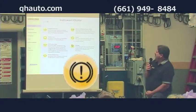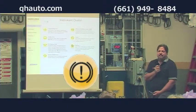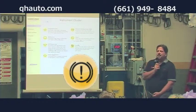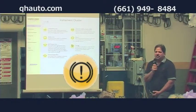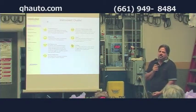The brake light comes on when you set your parking brake. It comes on when your brake fluid level is low. It comes on if you have an imbalance in brake pressure in your braking system. Is this a big problem? Can be. Could be your parking brake light.